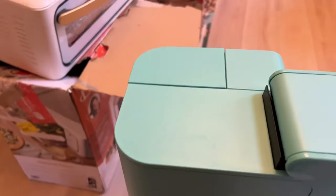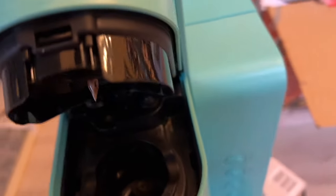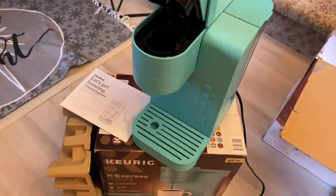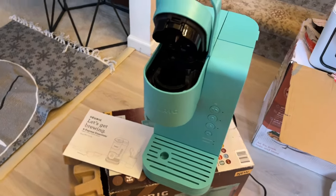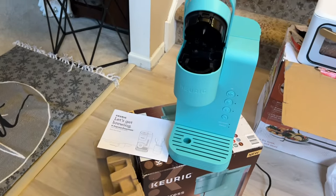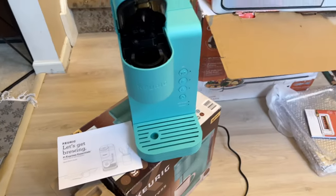Again, none of it has been used. Everything is new. It still has the little plastic on it from the manufacturer. And that's the reservoir. And as you know with Keurigs, or you may not know, once you put water in it, you really can't get it out. So no water has ever been in this machine. They had a big shipment of those in black, red, and in this color. I wish they had a white one, but oh well. We'll see how that teal looks inside of my kitchen.